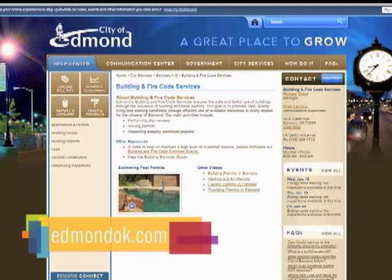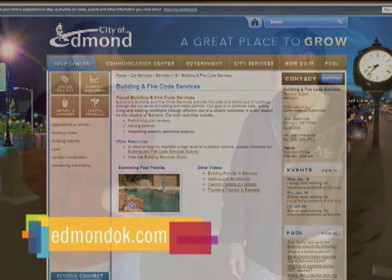Now from a homeowner's perspective again, these are things that we really don't know that much about. How can we find more information about this? Well, you can go to the Building Services section of edmondok.com and get more information. All of this is online? Yes. Okay, great. So all we have to do is go to edmondok.com and navigate to, what was the department again? Building and Fire Code Services. Building and Fire Code Services, and we can find out anything we need.